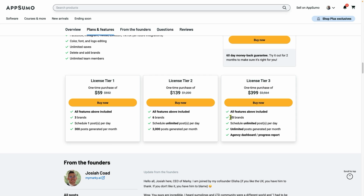You're going to get 25 brands, schedule unlimited posts per day, unlimited posts generated per month, agency dashboard, progress reports. It's not 50 brands, it's 25 brands. But you could come in and buy multiple of these if you have multiple AppSumo accounts if you really needed to. If you're a large agency, maybe you can go that route. But you get 25 brands, $399.